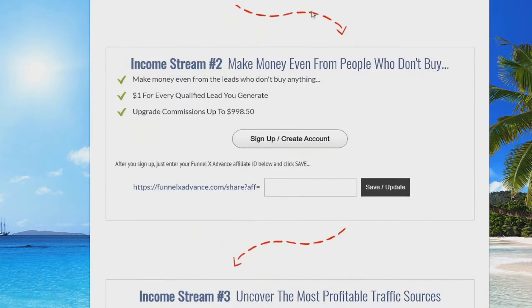Now, the next income stream is called Funnel X Advanced. Now, this is a pay per lead program, meaning you don't have to generate commissions, you don't have to make a sale. All you have to do is get someone to create an account, and you will earn $1 for every qualified lead you generate.